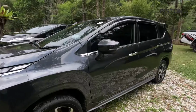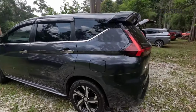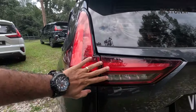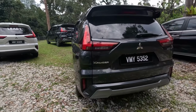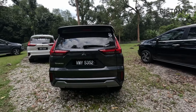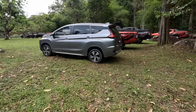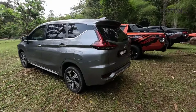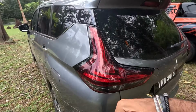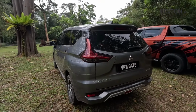Okay, now let's go to the back. Even at the back, you'll notice that you get a T-shaped cluster as well. So as far as design goes, it's a really good looking car, no doubt about it. But before that, let me just take you to the back of the previous generation XPander to show you what has been updated. You see, this lighting has basically morphed into the T-shaped light that I was showing you earlier.